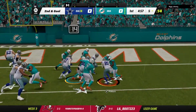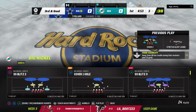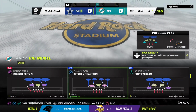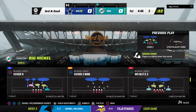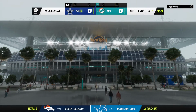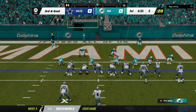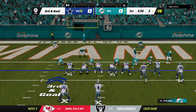Going to run again here with Pollard. And not a whole lot there. He does get a couple, taking it from the 5 into the 3. His path became similar to almost running a stretch play, didn't it? Trying to find a crease, anywhere to put his foot in the ground and cut back. It just never materialized. Well, they'd really like to make the short field pay off. We'll see if they can, but this is 3rd and goal.